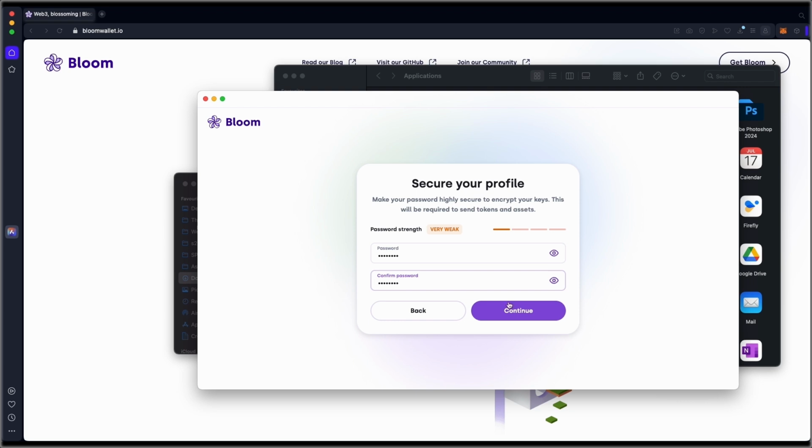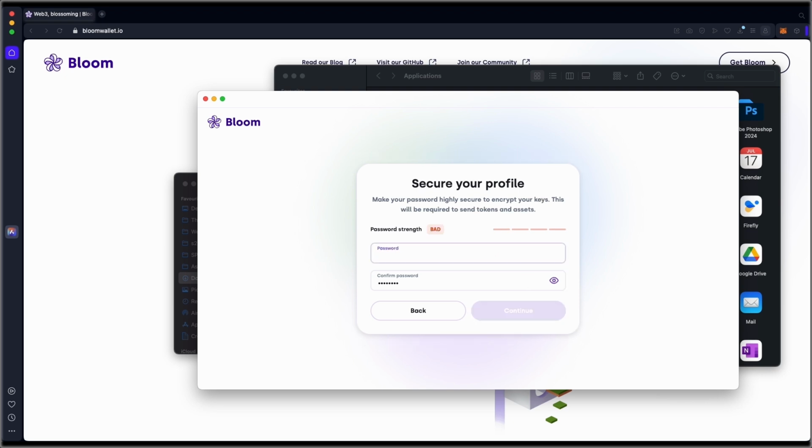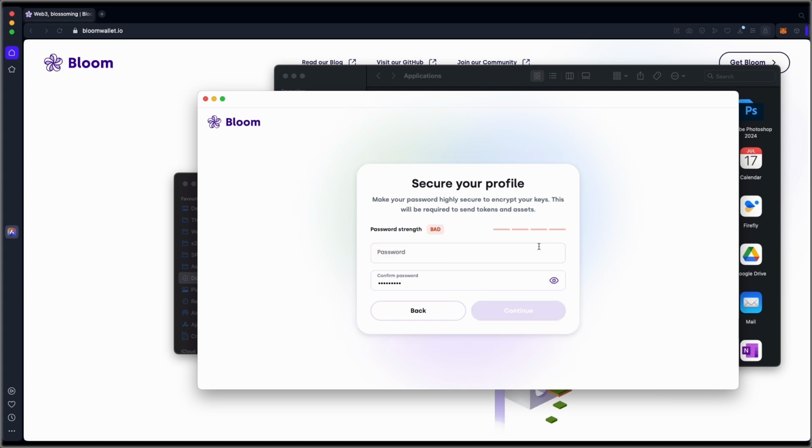That's nice to know. It's very weak, but that don't matter. Like I said, this is just a trial run. Oh shit! It won't even let you put in something that's very weak. Okay. How secure do they want it? Let's try something with the same DNA that's a little bit more tricky. Well, the Bloom guys are all about security, aren't they? Let's try my super secure one.